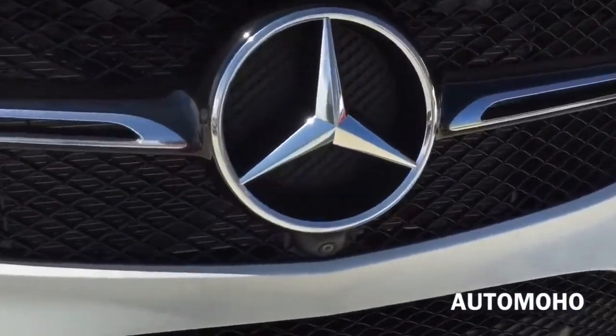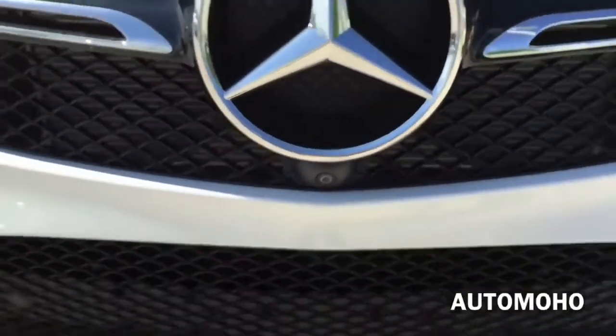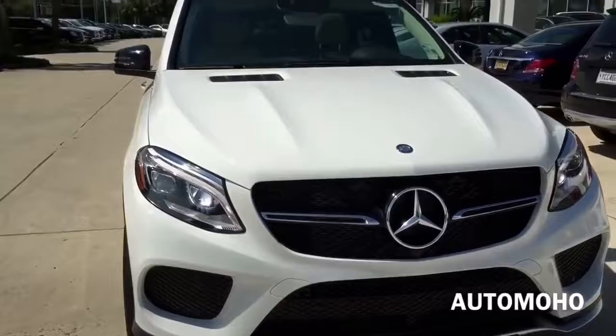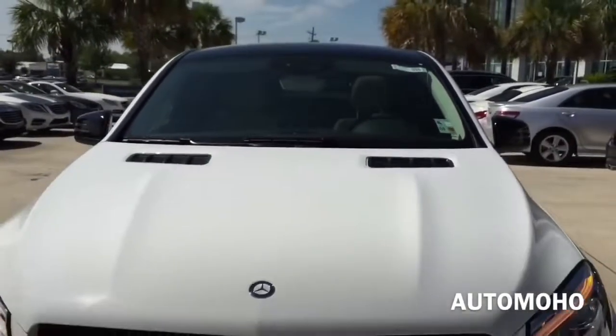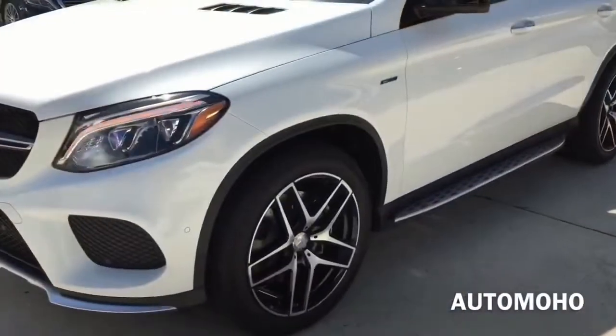And here's a closer look at the grille. The front camera is also located under the Mercedes-Benz logo. Very aggressive front end. Air vents are also located on the hood, one on each side for air to pass through. It also comes with intermittent rain sensing windshield wipers with adjustable speed.